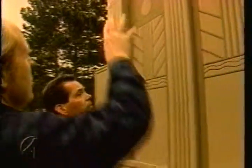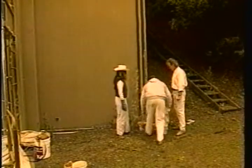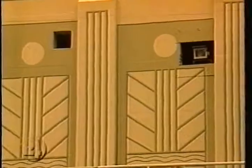We might take the circles out altogether. The circles are part of the old design. A little bit of moss here. Benny and company are putting on the final touches, making the newly painted wall look old. Yeah, there you go. Eventually, people will probably not even notice what we've done here, and that's just fine.